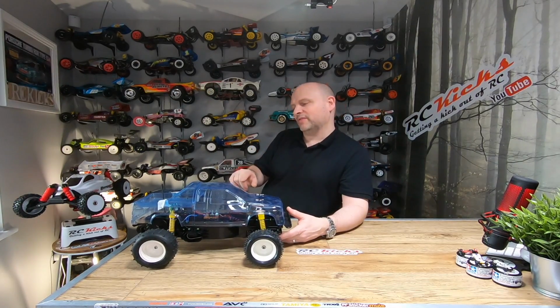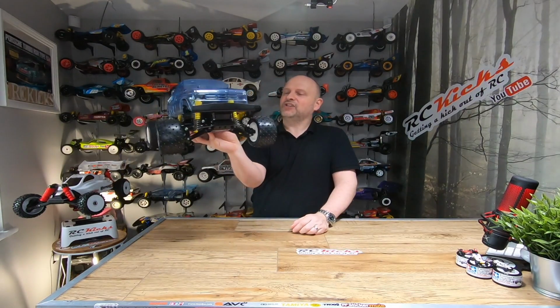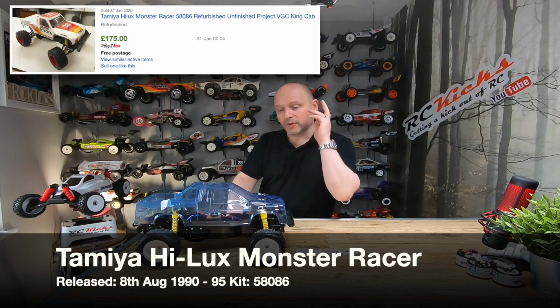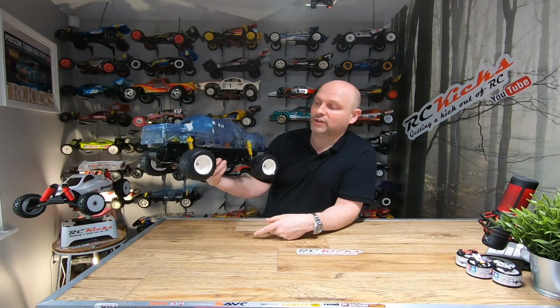There's a real following for these, and I can see why. It's a fantastic car and it looks stunning, absolutely stunning car. So I'm really chuffed to have one, and I'd like to add a Monster Racer at some point. I've managed to pick up some Monster Racer tyres in case one comes up. I have been offered one or two, but I didn't really want to drop that kind of money on them, so I'm waiting. But hopefully I'll be able to add its brother at some point. So that is increasing in value all the time.